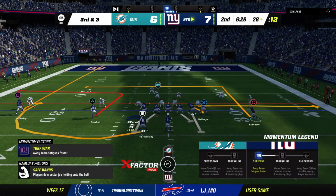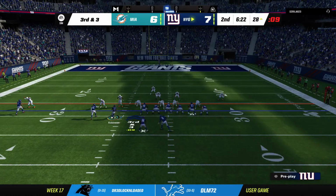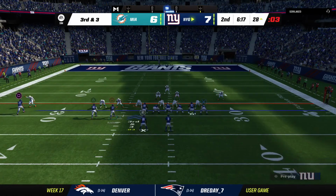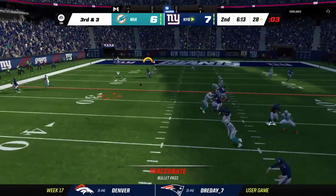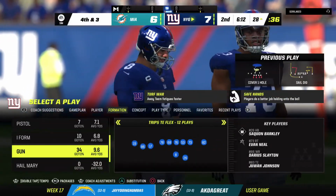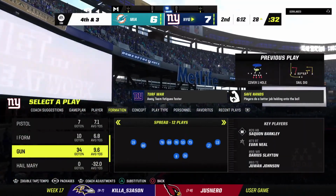In motion left, Robinson. From the gun on third down, Jones. A bullet throw, but incomplete. Well, he certainly did a nice job improvising there, extending the play, hoping someone would come open downfield, but they never did.